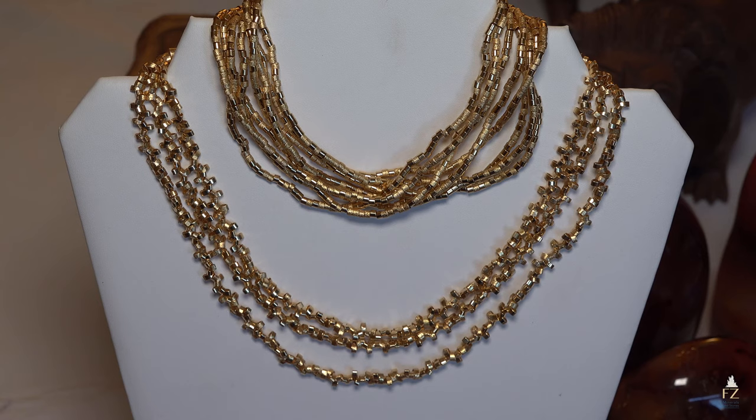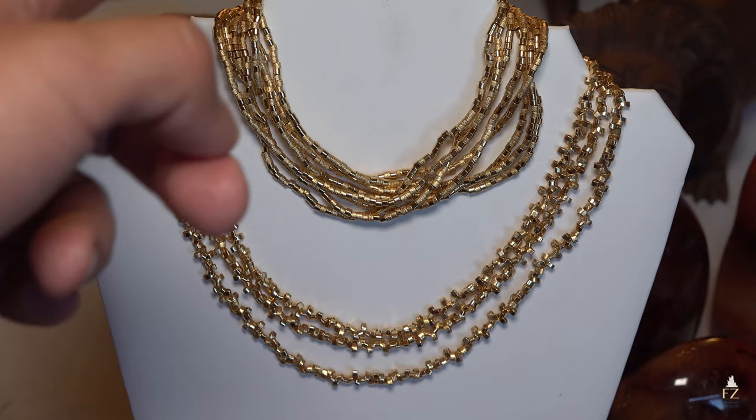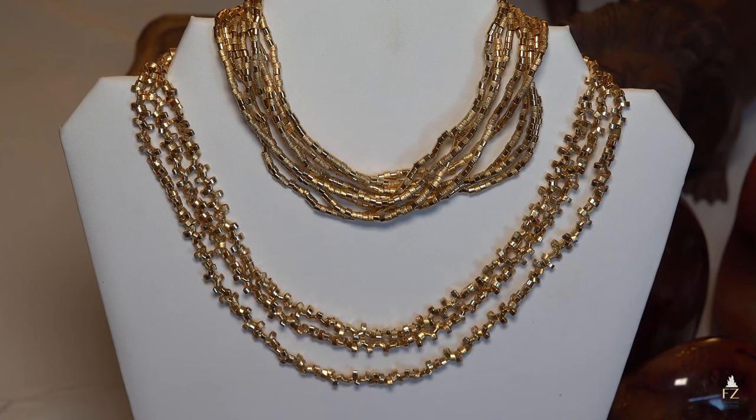These are more made for women, for ladies, but I think men can pull it off too. This right here is a necklace. This is an 86-inch necklace. But if you loop it around enough, you could also wear it as a bracelet.